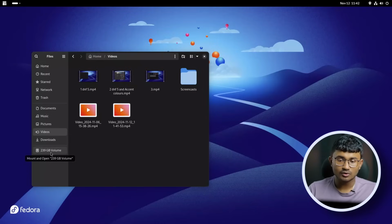Other changes are also there. You don't get other locations anymore. Instead, all the mounted devices are now directly shown in the sidebar.